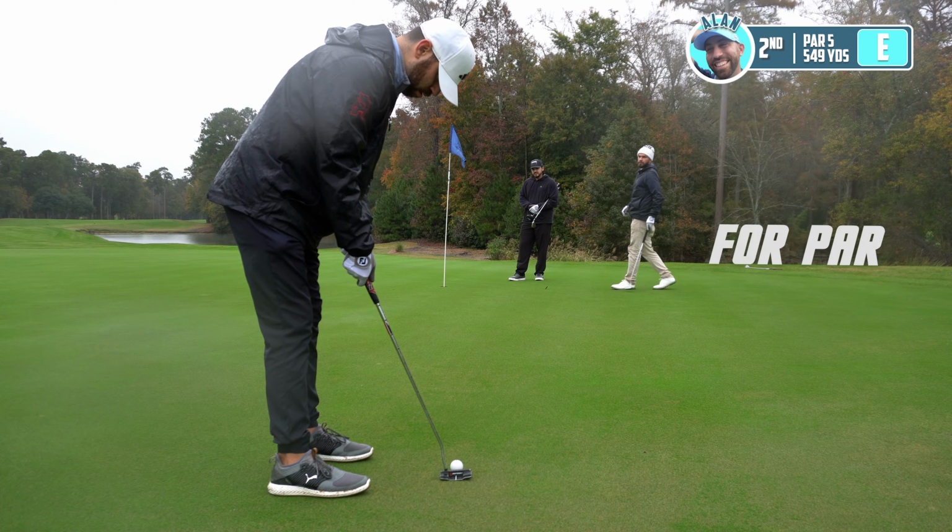To finish the front, we've got a monster par four, 472 yards, needing a great drive here if we even want to have a shot at getting on in two. And the approach shot is difficult with an uphill green.